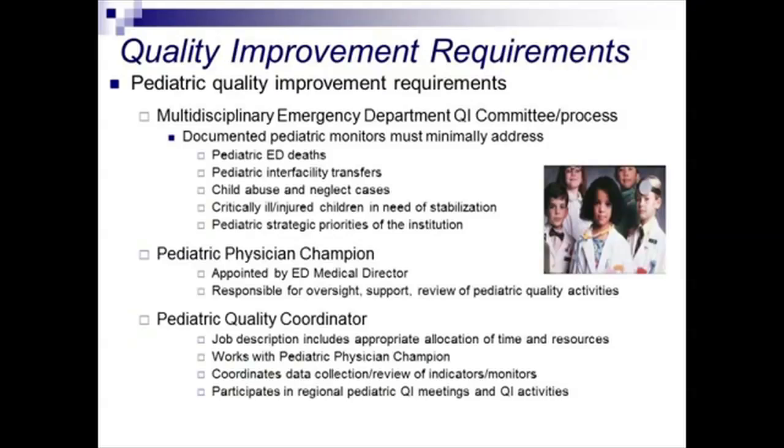Here's a summary of our quality-related requirements. Hospitals that receive recognition from our state health department need to have a multidisciplinary emergency department quality improvement committee or process in place that guides monitoring of specific high-risk indicators as listed here. In addition, there are 2 people-related requirements, a pediatric physician champion and a pediatric quality coordinator.